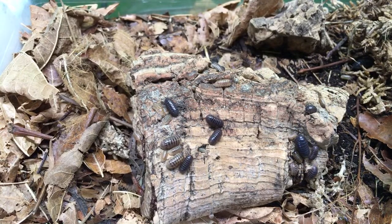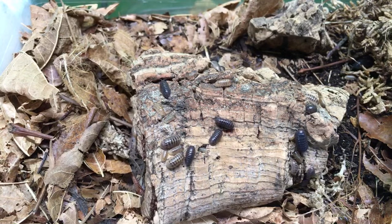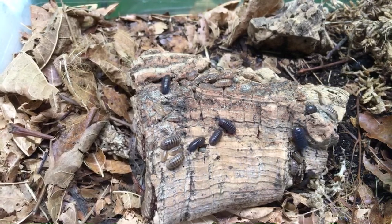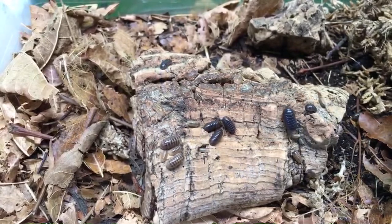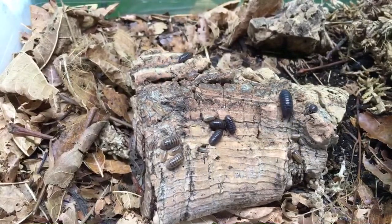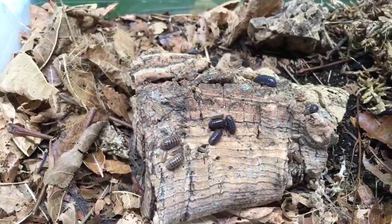I used to have granulatum a long time ago. Unfortunately, I don't have granulatum at this time, but hopefully I will get some in the future. And Rhopalomeris carnifex, don't have that. That is a pill millipede, as you know, but maybe not everybody else knows that. Don't have that species. I would love to get them someday.